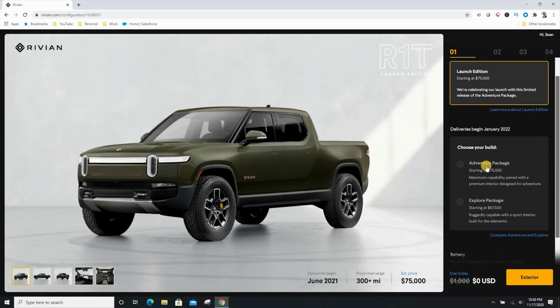So let's take a look at this and try to configure the most expensive Rivian we can. Answer that number one question. So what I'm going to do is choose the Adventure package.